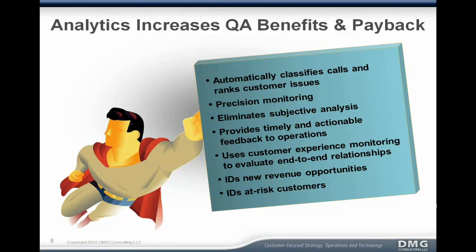As we inject analytics into the process, it gives us a lot more visibility than we had before. So when we're using screen or desktop analytics, it's showing us where our agents are spending their time and giving us insights into what it is the customers are calling about. So it allows us to automatically classify and rank the calls. So it's very, very important because the calls that need our attention will go to the top and we'll be able to address them on a much more timely basis.